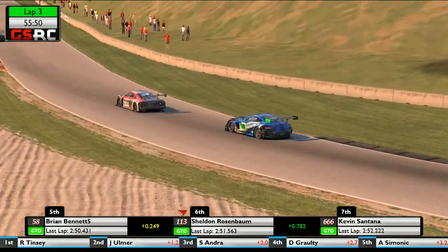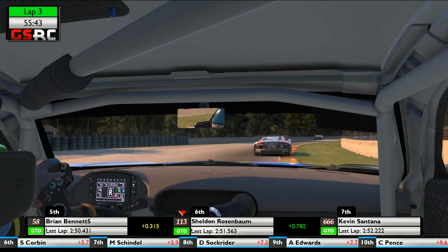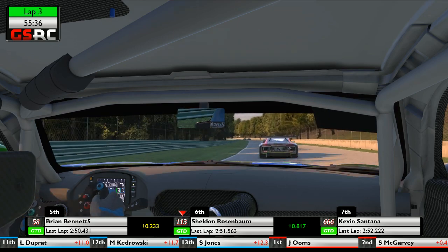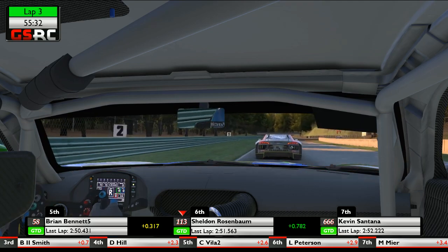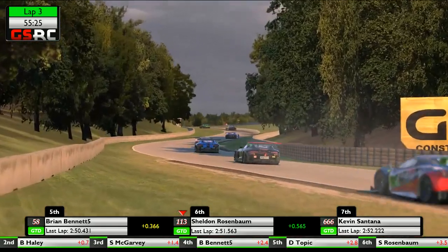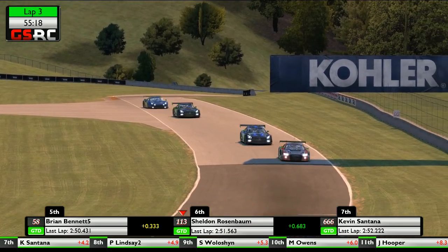He seems to be lacking pace at the start. Topich, one of the other drivers, the only of 2 Audis out there. Topich, of course, used to drive the Ferrari, unhappy with its pace, has now switched over, and I believe he is going to swallow the points penalty that he takes with that. Watching Sheldon Rosenbaum behind Topich, trying to chase down Bennett. That is a battle for 5th position within the GTD class.